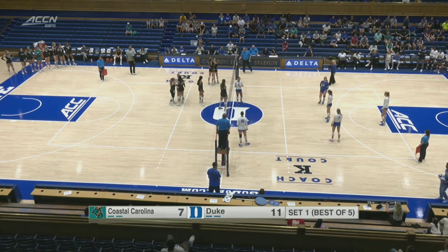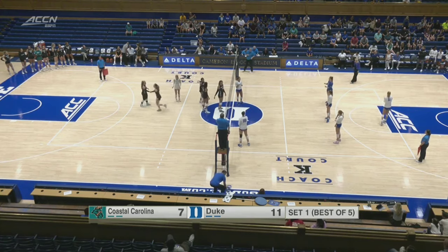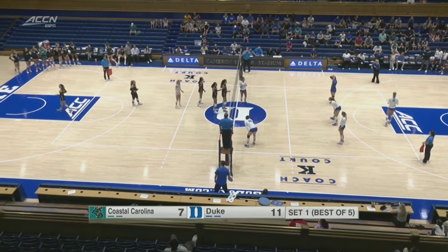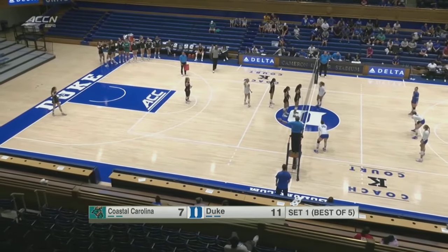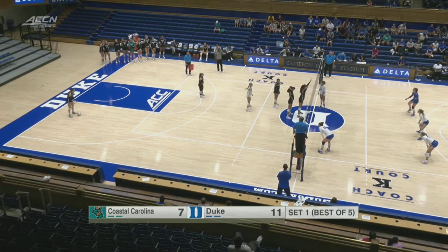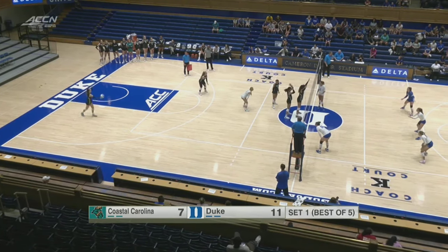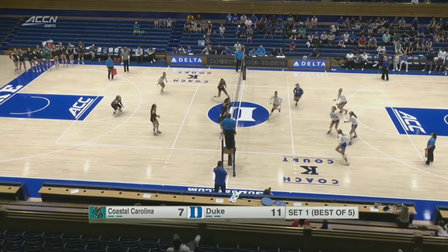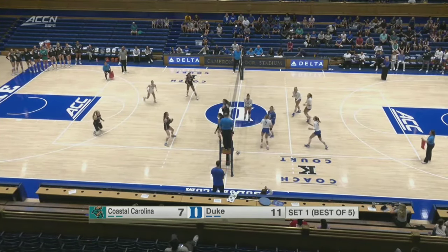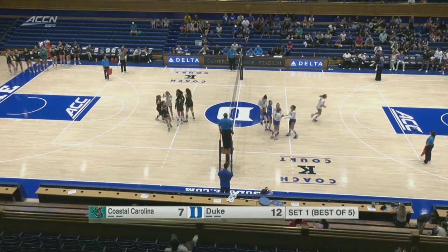A sub here for Coastal as Benji back in. She will serve. Benji, the junior, the transfer from Seton Hall, played in 32 matches with 113 sets for the Pirates last year. 508 assists. 4.5 assists per set, but serves here. Gracie Johnson had that one pinball right off of Benji, and a 12-7 lead for the Blue Devils.